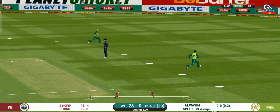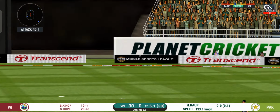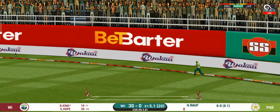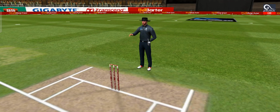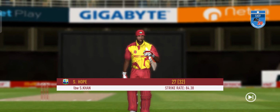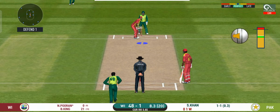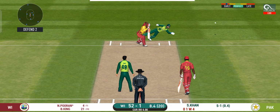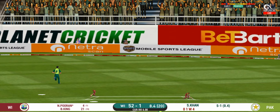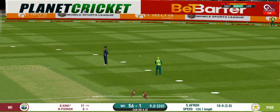Confidently stroked away for four. Goes over the top and in the gap. Oh, close. Huge appeal. And the slow, long walk back to the pavilion. Edged and four. The batsman is unable to keep it. He is taking the long walk towards the pavilion.